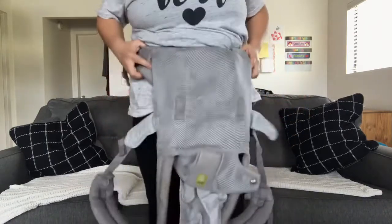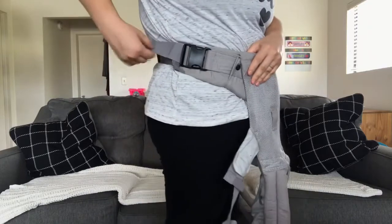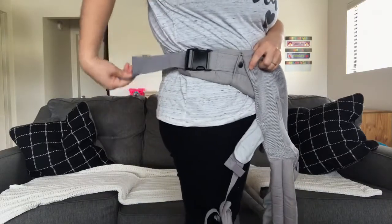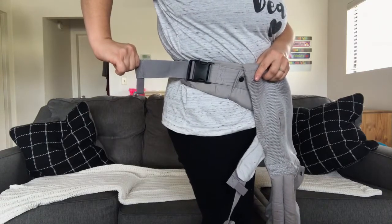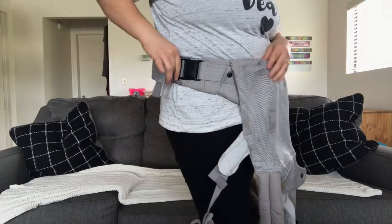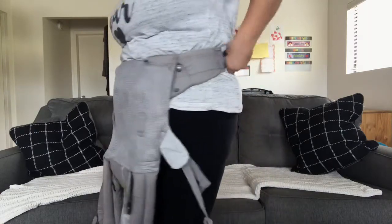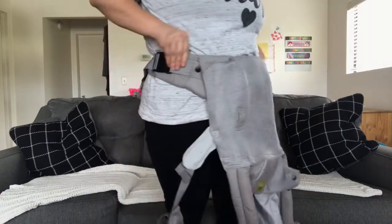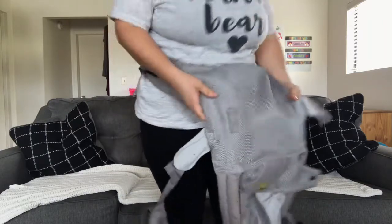I'll show you how much is left. So if I put it on, wear it about here, there's still a pretty good amount left over, if I wanted to get any bigger, which I don't intend to, but just in general, that's how high I like to wear it and how tight I like to wear it. But yeah, it fits perfectly. As you can see, I'm seated.